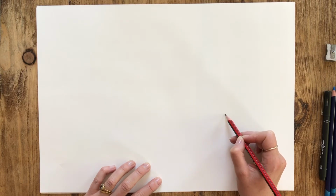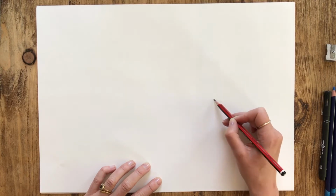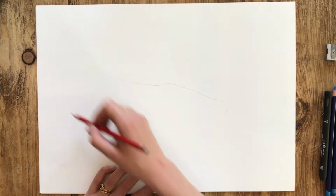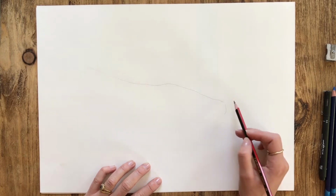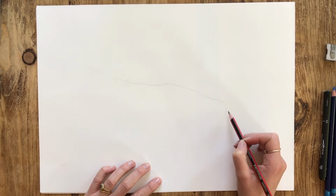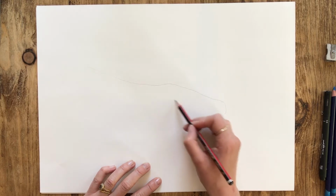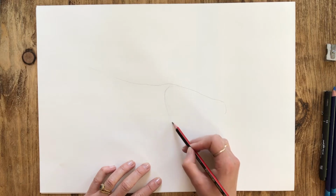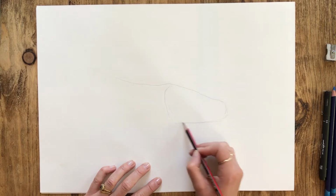So I'm going to start with the tip of his nose and I'm going to just follow where his spine would be, over his neck, up over his back. And his head here is a sort of an interesting kind of triangular shape. It's sort of a little bit bulgy here and then comes back into a kind of rounded triangle here.